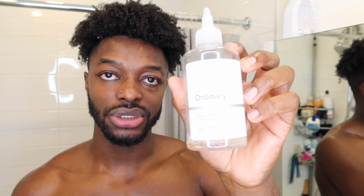Now, obviously we cannot forget deodorant, and I have a little gem for you. Well, it's actually a big gem. My girl actually found this. We found this product that basically blocks smell. So I'm gonna show you guys real quick. I need to get it in the closet. It's Glycolic Acid 7% Toning Solution.